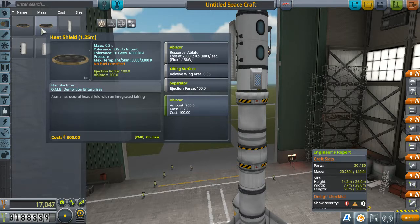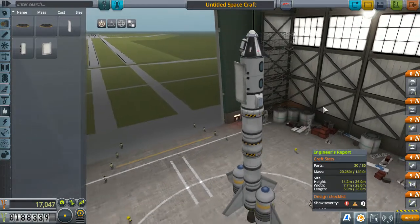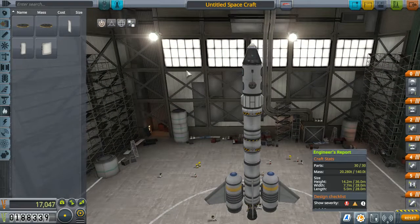It has a separator with ejection force. I really don't know what that means, but you know what? Right now, I'm not exactly in the mood for experimenting. Let's just get these tourists out to their destinations.